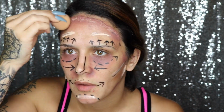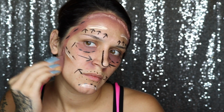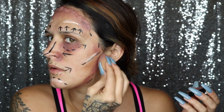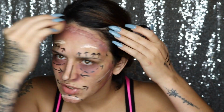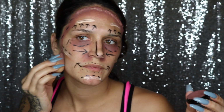And if you get too much, you can go back in and just kind of blend over it with the opposite end that doesn't have any pigment on it. I'm going to do it all through here and here. Just everywhere I have that scar wax placed. I'm not going to go over liquid latex just yet because, well, it's not dry.